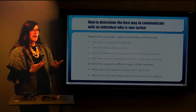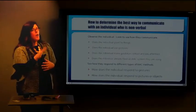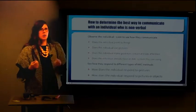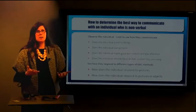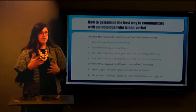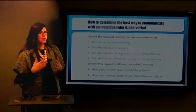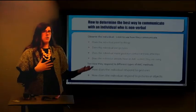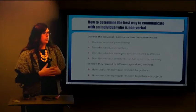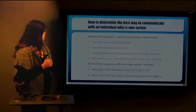Then you want to see how they respond if you use a gesture to them. So if you tell them to stop, are they able to respond back to those gestures? And because I'm in a horse riding lesson, there's probably many times that using a gesture is an effective way for you to express to the student what you want them to do. So you want to make sure that not only do they use gestures, but are they able to understand gestures that you might want to use, or at least you can teach them to understand the gestures that you want them to use.